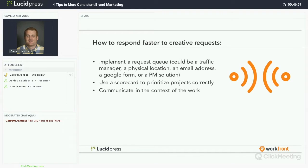Okay, so the third point for responding faster to creative requests, and I kind of mentioned this earlier, is communicating in the context of the work. So I mentioned social collaboration, but what I focus on, and I think I mentioned this also earlier, is that I work a lot on the review and approval process, which is why we're suggesting that asset, that last mile marketing projects. And in that process, you're reviewing and approving lots of documentation, right, or assets or whatever it is.